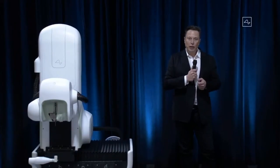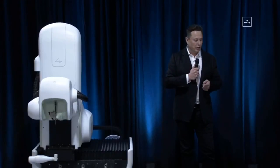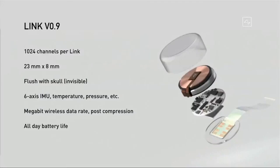It also has all the sensors you'd expect to see in a smartwatch or a phone, like inertial measurement, temperature, pressure. So there are a lot of functions this device could do related to monitoring your health and warning you about a possible heart attack or stroke or other damage, as well as convenience features like playing music. You can do a lot. It's sort of like if your phone went into your brain. Maybe that's not a great analogy.